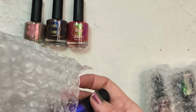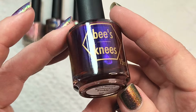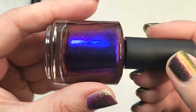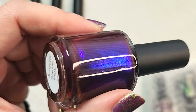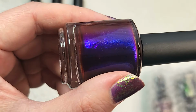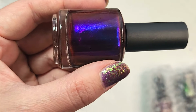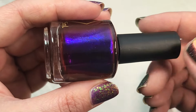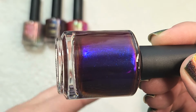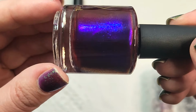Next up, all right, this is one that released last year, I think, and I totally did not get it. This is Don't Borrow Tomorrow's Troubles from the Fourth Wing collection. I was really excited to see them do overpours because I think I may have mentioned it in my last Bee's Knees haul. I didn't really understand that they were going to be doing such limited releases when they reopened. So I was used to their previous business model where they just kept restocking until, months later, that might eventually get discontinued. So I wasn't expecting a lot of their new, like their first clusters of collections to sell out. And this was one that I did miss out on. So I'm glad to have been able to grab a bottle of it.